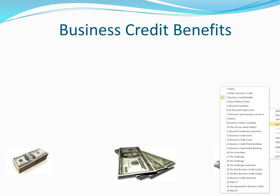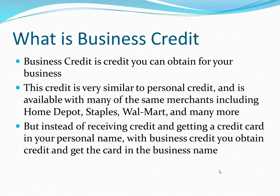Okay, now I'm actually going to take a look back here at this slide. So, what business credit really is, it's just credit in your business name. You're probably familiar with your personal credit, and this is credit that you're accumulating on a personal level. But at the same time, business credit is credit you get for the business. So let's say you get a Home Depot credit card or a Visa or a MasterCard in the business name alone, not in your name, no personal signature from you or personal liability. That's what business credit is.